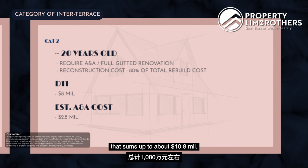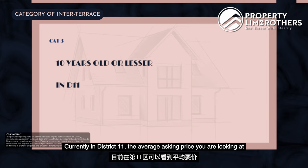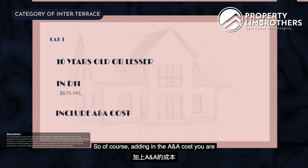And now moving on to the Cat 3 landed homes. So these landed homes are approximately 10 years old or lesser. Currently in District 11, the average asking price you are looking at is approximately $8.75 million. So of course, adding in the A&E cost, you are looking at a total of $10.85 million.